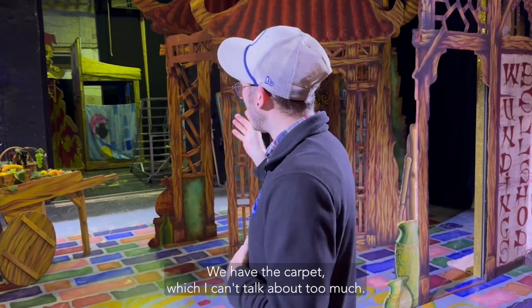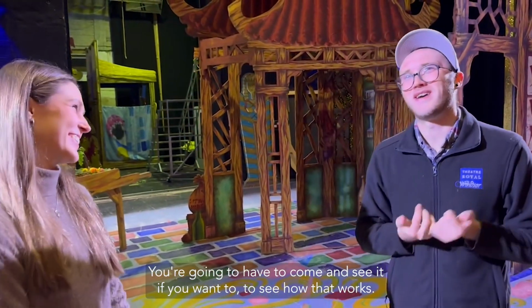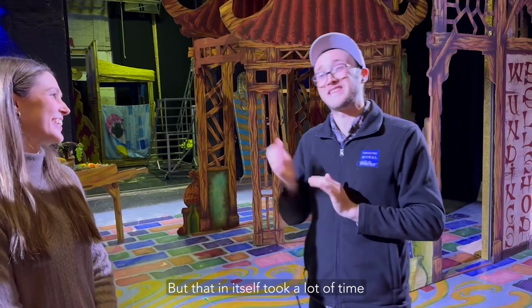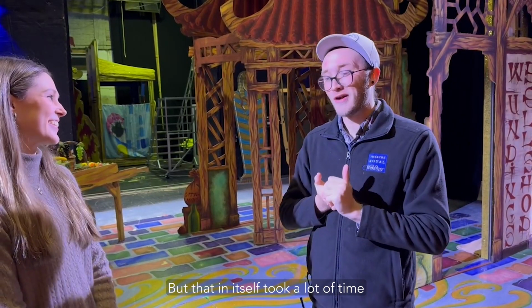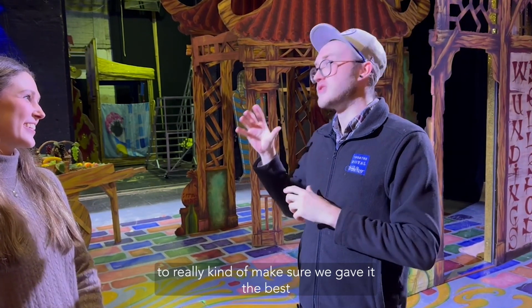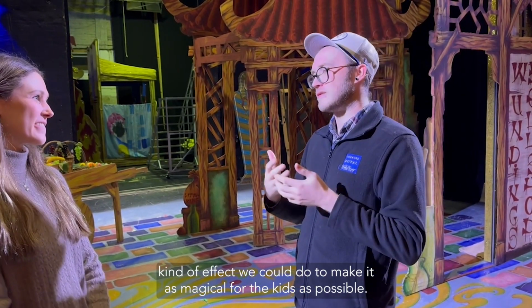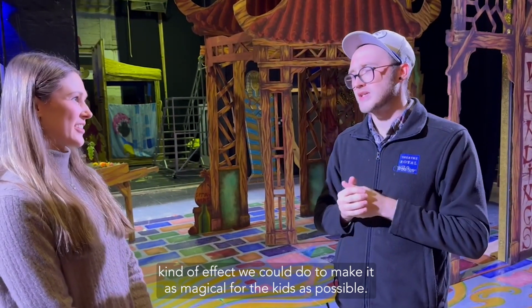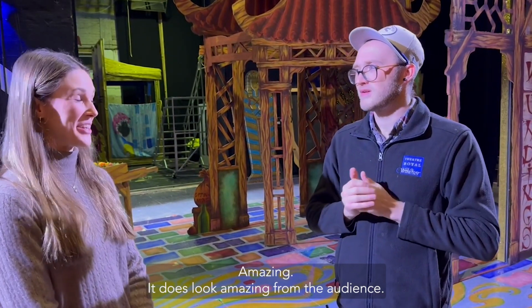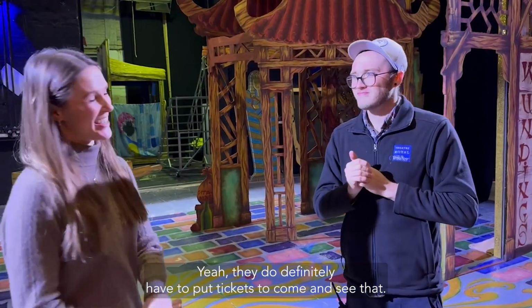We have the carpet, which I can't talk about too much. You're going to have to come and see it if you want to see how that works. But that in itself took a lot of time in the tech session to make sure we gave it the best effect we could, to make it as magical for the kids as possible. Amazing. It does look amazing from the audience. Yeah. So you definitely have to book tickets to come and see that.